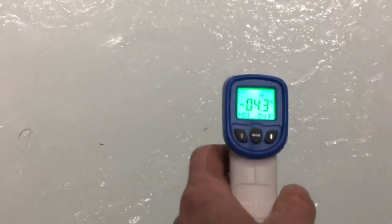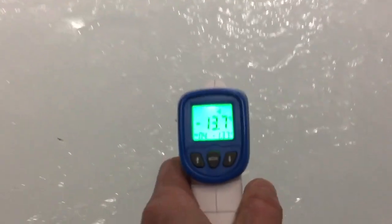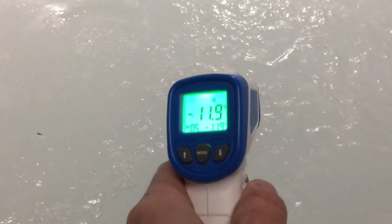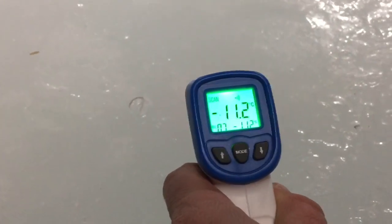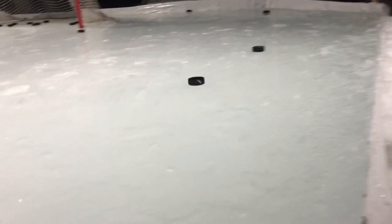The temperature of the ice: -13, -11, -12, -8. Let's see, it's been holding the temperature really good. It's about 15 inches deep down at this end, and I don't know if it's solid to the ground. I'm pretty sure it was at one point. It was really, really cold there for a while.